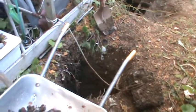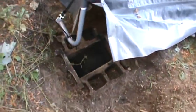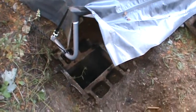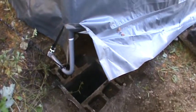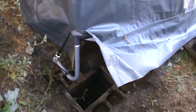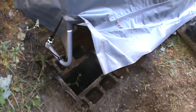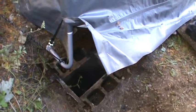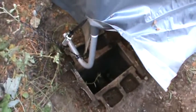Well, we had a backup on the septic system, and it turned out that I put the portable garage that's covering the wood right over top of the septic entrance, or well, whatever you want to call it, the entrance to suck out the septic tank.